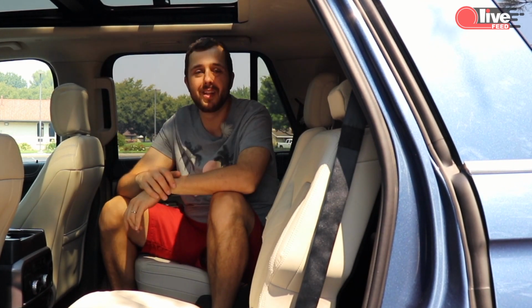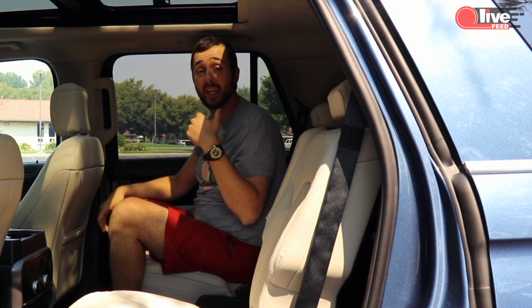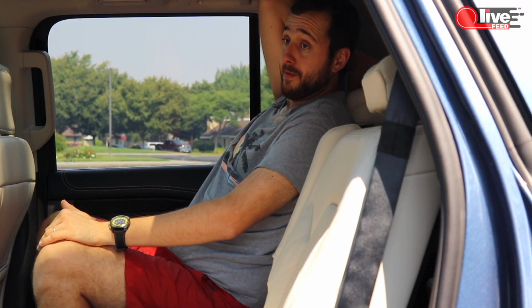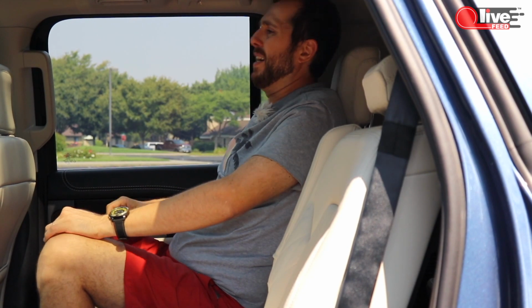The only downside I found for the second row, well, it feels a little bit short unless you use your headrest. More like a back support.